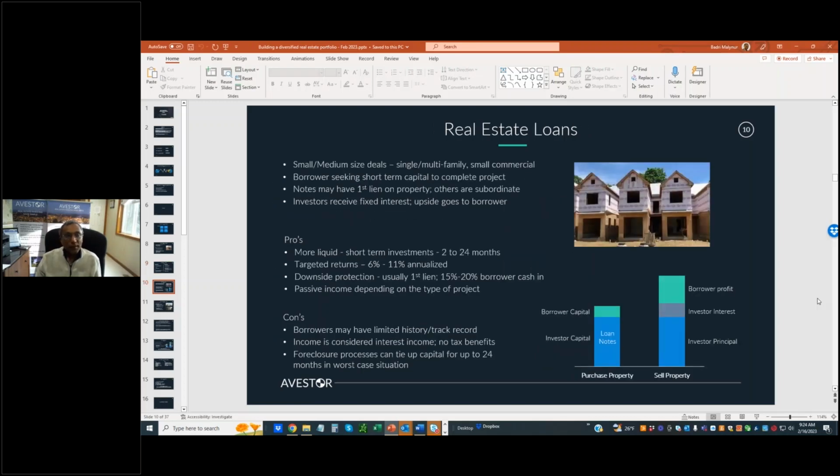And then another opportunity to invest in real estate is real estate loans. These are small to medium-sized loans, and typically the borrower, for various reasons, may not have access to capital from the banks, and so is looking for alternative sources to raise investments. The notes may have a first lien on the property, or sometimes it may be a second lien.